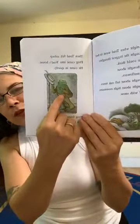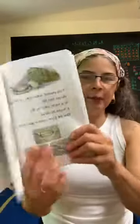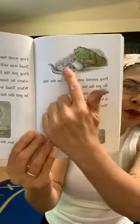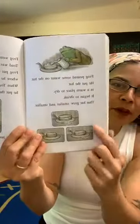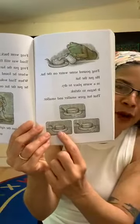What is going to happen? What is Frog going to do? Frog found the hat and took it to his house. Frog poured some water on the hat. He put the hat in a warm place to dry, and it began to shrink. See, he poured the water, hot water maybe, and the hat began to shrink and got smaller and smaller.